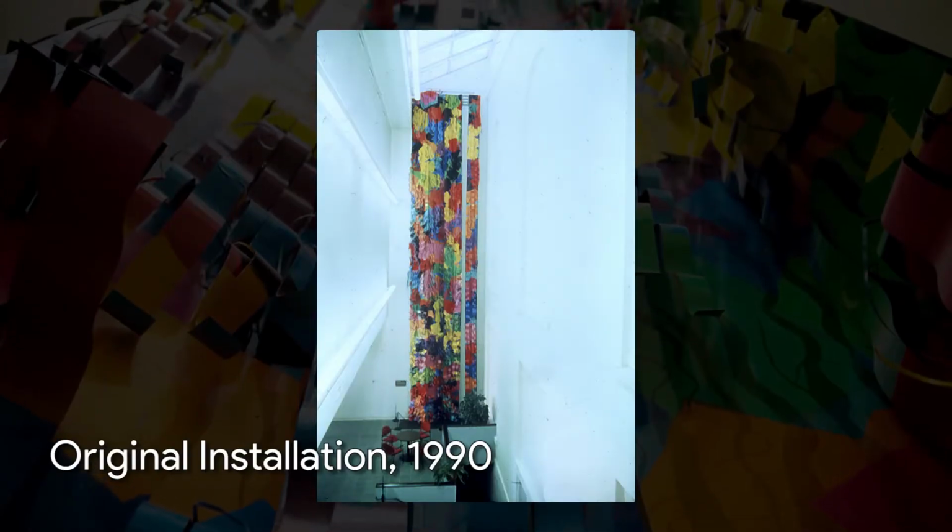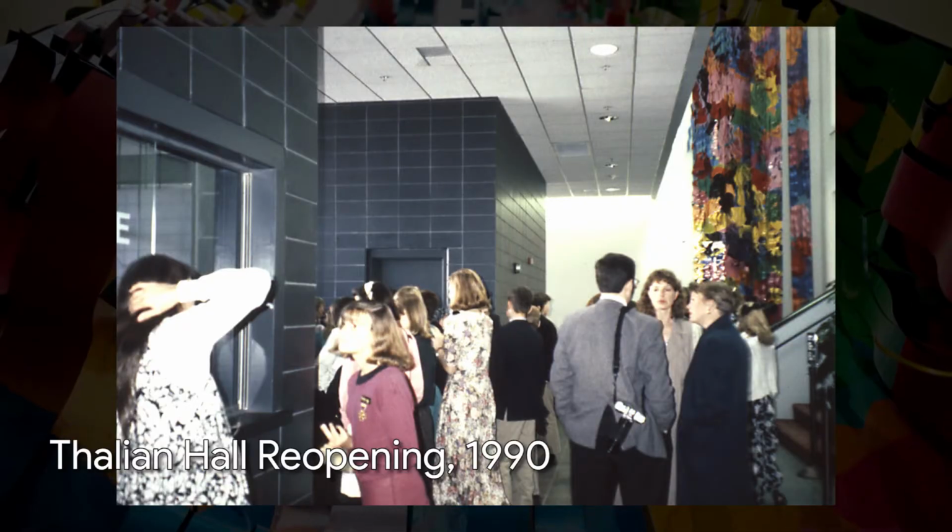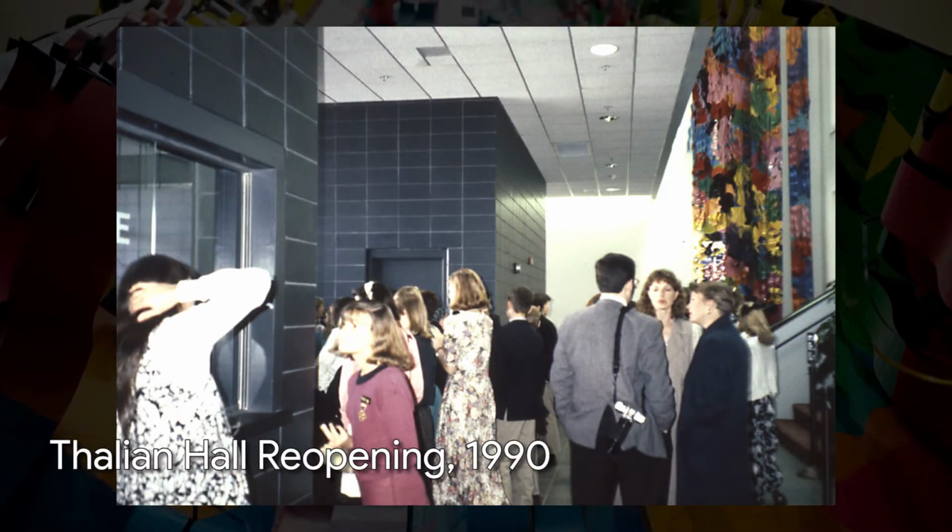And for that space, she took this piece of sculpture, which had been created for Alcan aluminum in Canada for a special exhibition, and she adapted the piece to be site-specific here in the lobby of Thalian Hall. And that was hung in 1994, the reopening of the theater.